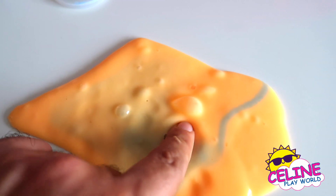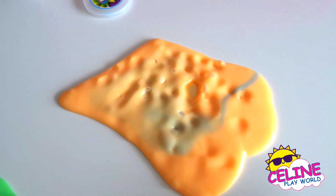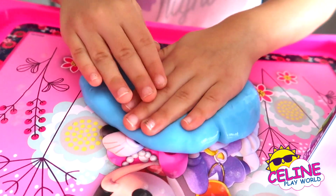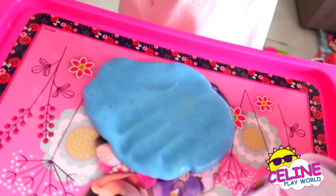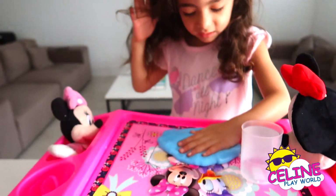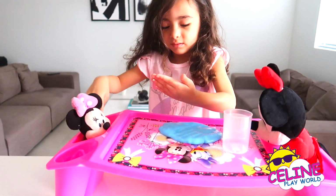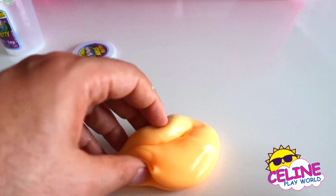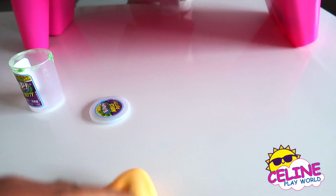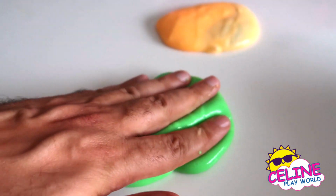Look, it's making bubbles. Look at those bubbles. I'm gonna pop it. Look. It's so much fun. Is that your hand? Yeah, that's my hand. I like it. Look at this. Yeah, it smells good too, right? Smell it. Yeah, it smells good. Like ice cream. It smells like ice cream. I want it! I want it!